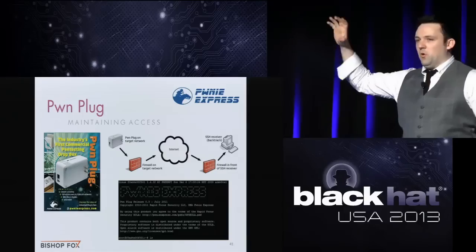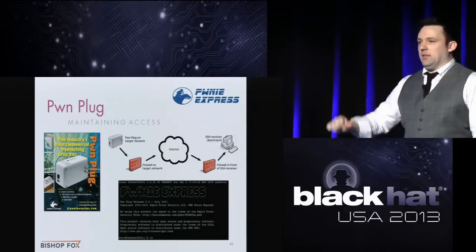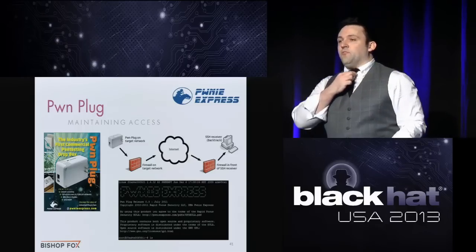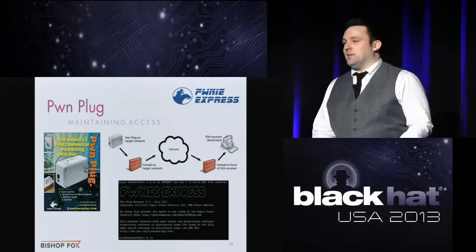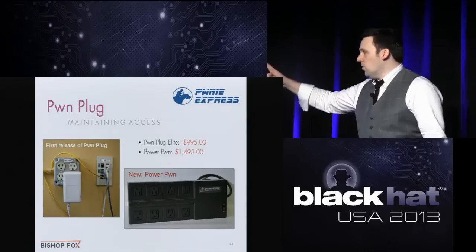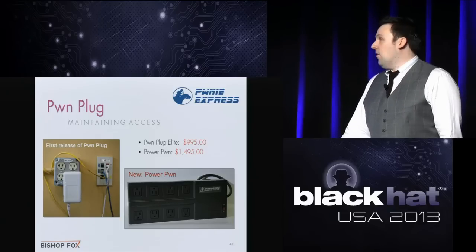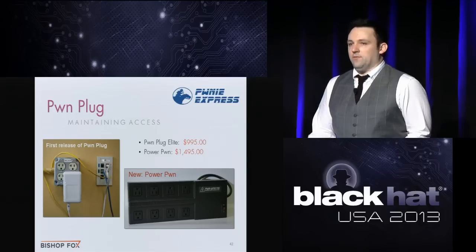And how many people here are familiar with the Pwn Plug? Most people. It's really starting to catch on in the last year or two. And this is just something that you can hide in a conference room or an empty cube, plug into the network, and it'll phone home to you, and it'll be like your own personal VPN into the internal network of whatever company that you broke into. They had the original one, and now they're coming out with some really cool additions with the Power Pwn there. I mean, it looks pretty legitimate, but they are pretty hefty price tags of $1,000 and $1,500 for these things.